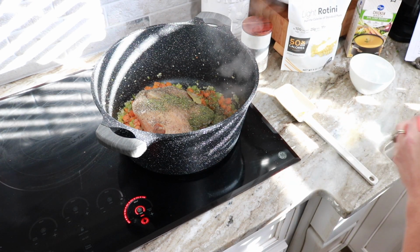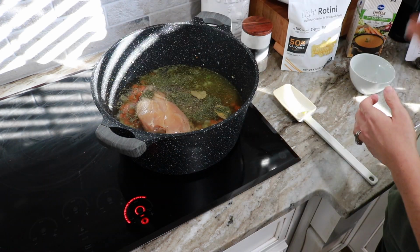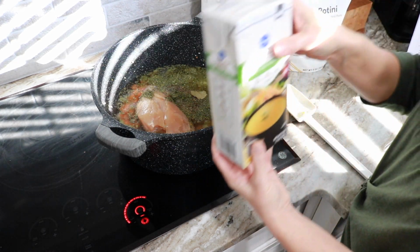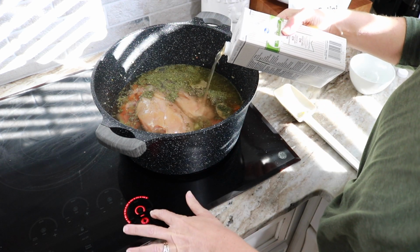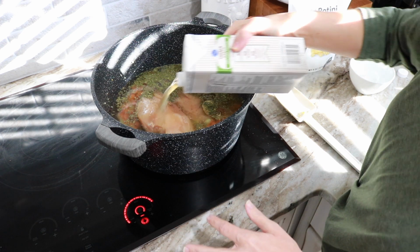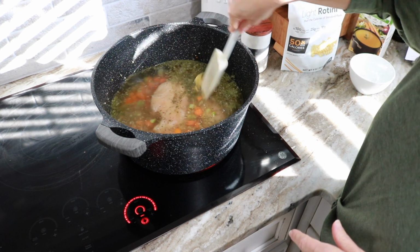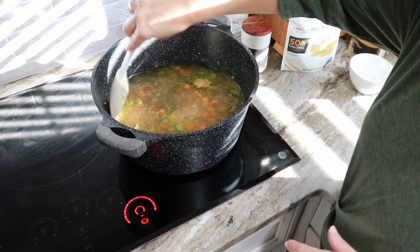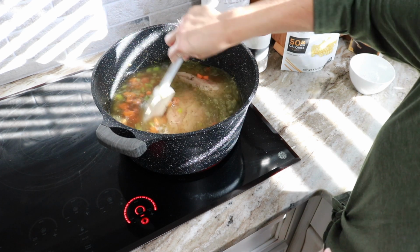And then we are going to add in 8 cups of water. So I have 8 cups of water. And then I'm going to add in probably about half of this thing of chicken broth as well. I'm going to turn the heat up because we have to bring it to a boil. So pretty much we're going to bring this to a boil and then we're going to let it simmer for about an hour. Going to give it a good little stir there. It'll take a minute to get hot and get to boiling.